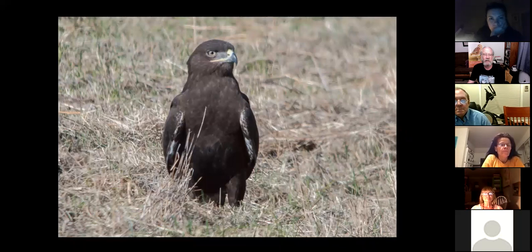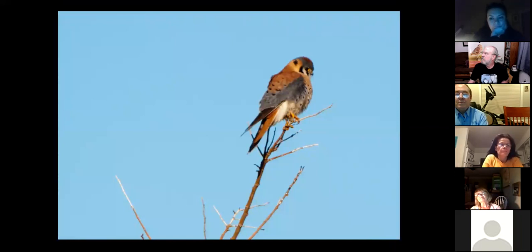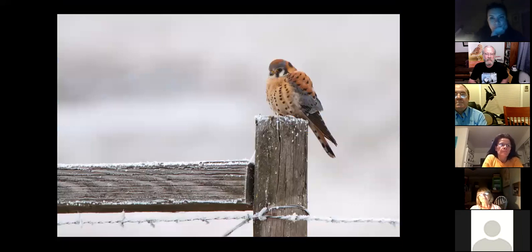Next slide. American kestrel female. And next slide is the male with the gray wing and the gold on the back of the neck. And next slide, this is another male that was in Fall River in the winter time because they're here year round. They're also cavity nesting birds. Next slide.